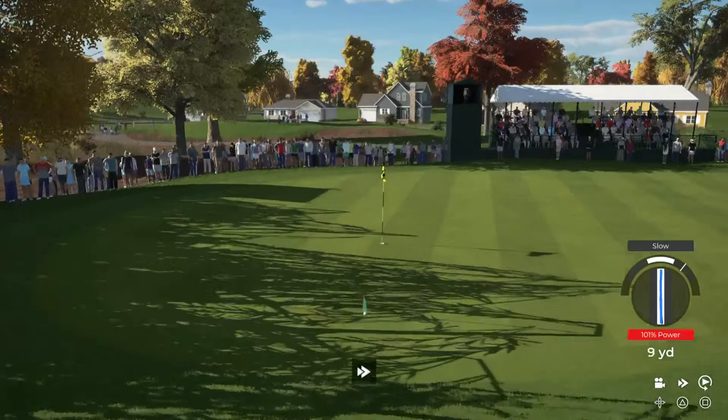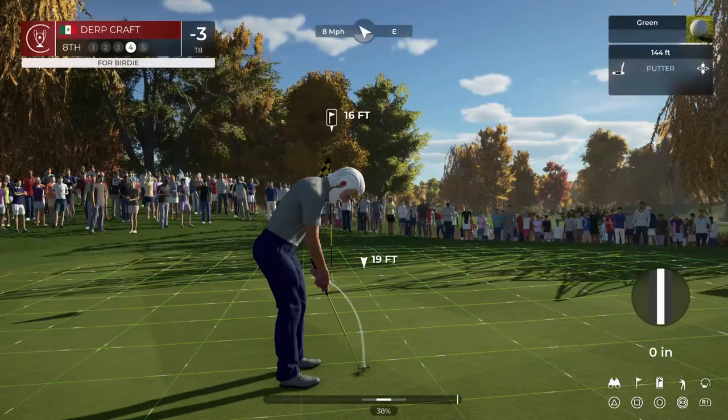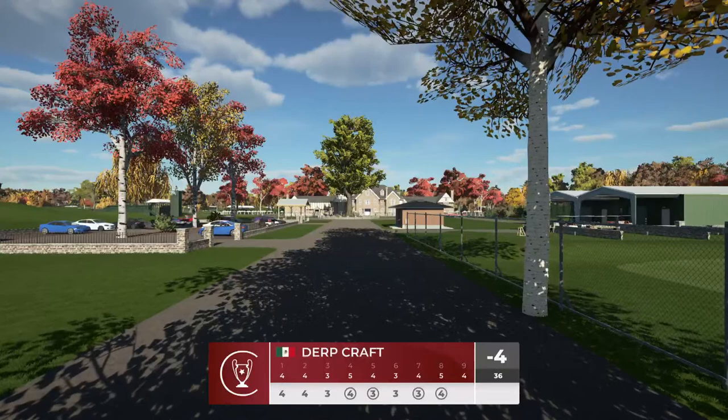Wow, that almost went in the hole. A tie for fourth place if you can hold this putt. And that's their fourth birdie of the day. To the top five he goes. Matthew Fitzpatrick is atop the leaderboard with a one-stroke lead.